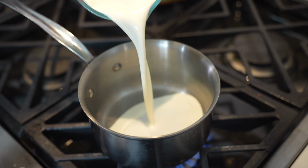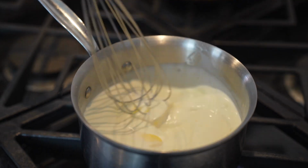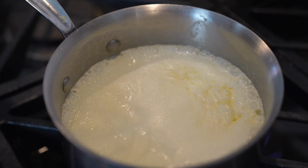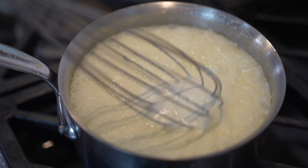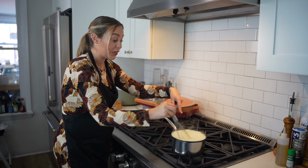And we're heating up some cream and some butter, a lot. We're gonna whisk this together. See how it's boiling? This is scalding cream and butter, and we're gonna take this right to our potatoes. Look, it's getting all hot in here. We don't want it to go over. We want it to bubble.